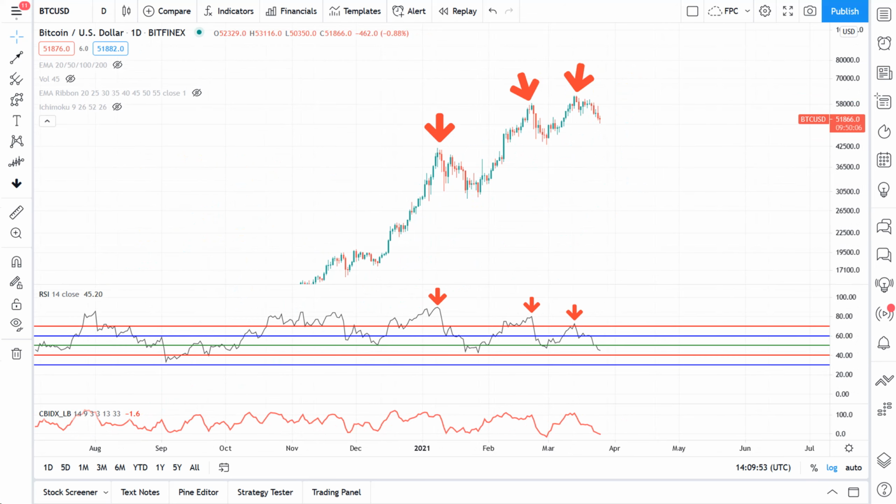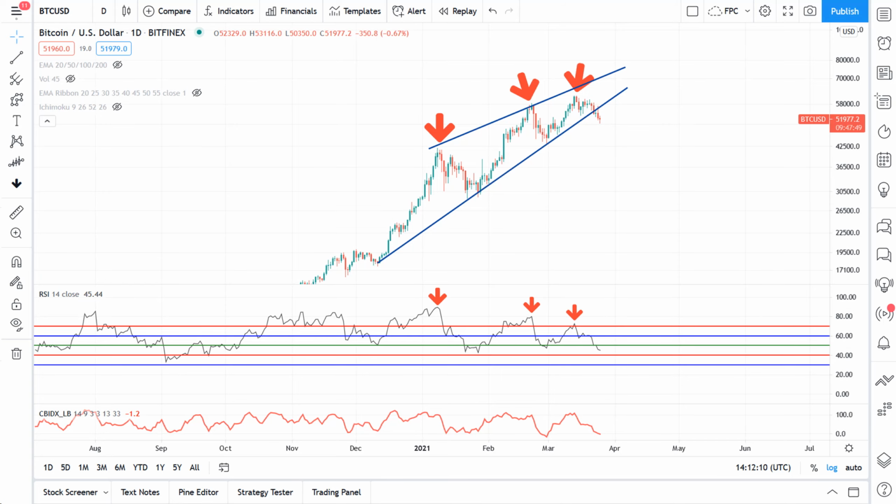First of all, we have a 3-point RSI divergence on the daily and the weekly. And given my overall technical worries, this sure is something that could affect the price negatively, to which it could literally decide to break down from the rising wedge without first visiting the 70k range resistance.